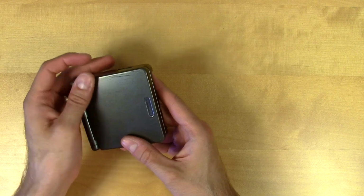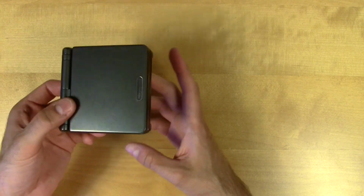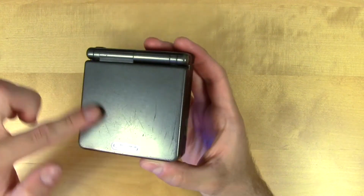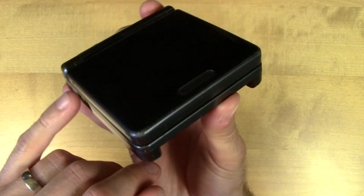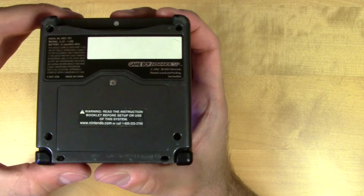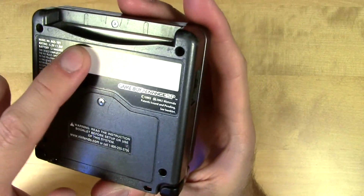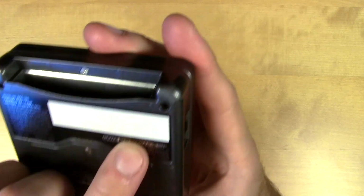It's not mint. I don't think there are any mint ones left, really. I don't know why, but people just beat these up. It's really tough to find any sort of GBA SP that's not beat up. They're always scratched on the top. The corners always have some wear. You can see the paint is worn away on these corners. For some reason, a lot of them have the serial number worn off. You can just barely faintly tell the remnants of the barcode and a couple of the digits of the serial number. This one ends in 9.